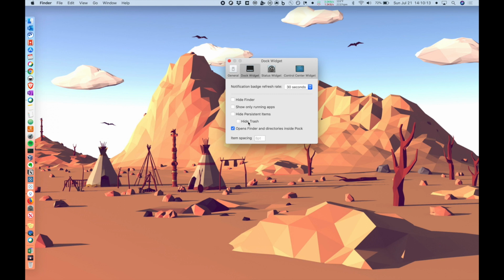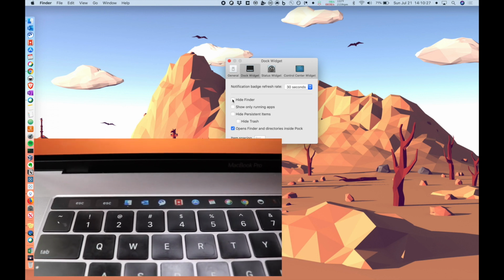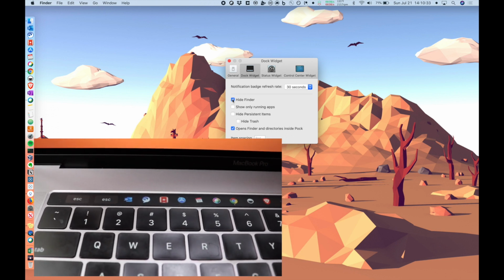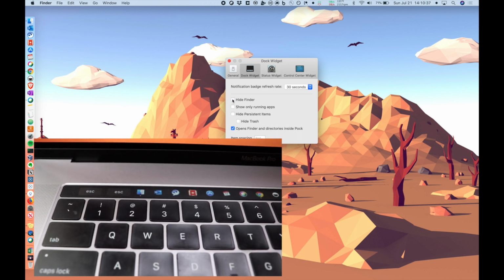So if I go ahead and show you guys what Pock looks like in the browser version, I'm gonna go ahead and turn my camera on so you guys can see that. And if I select hide Finder, you can see that it disappears from that menu bar option, and Outlook is now the first one, but if I add Finder back, you can see that it's there again.